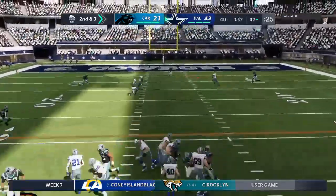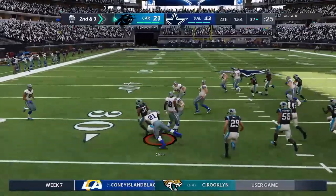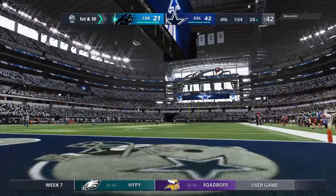To throw on second down. Harrington into heavy traffic, and it's intercepted. Jeremy Chin picks it off. And this return is going to be halted right around the 28-yard line.